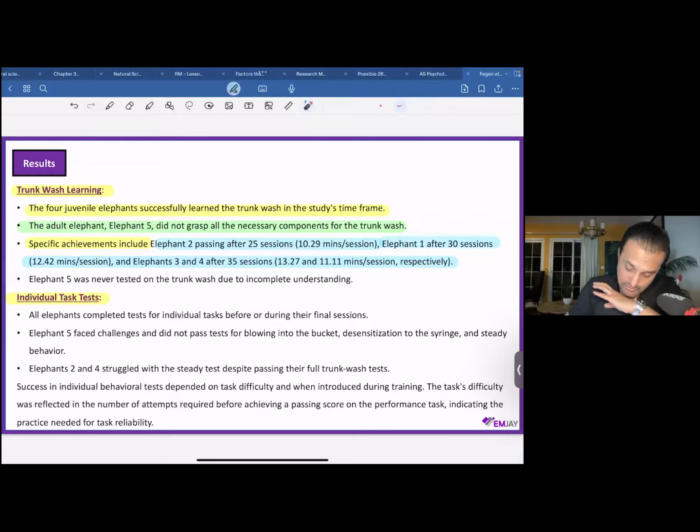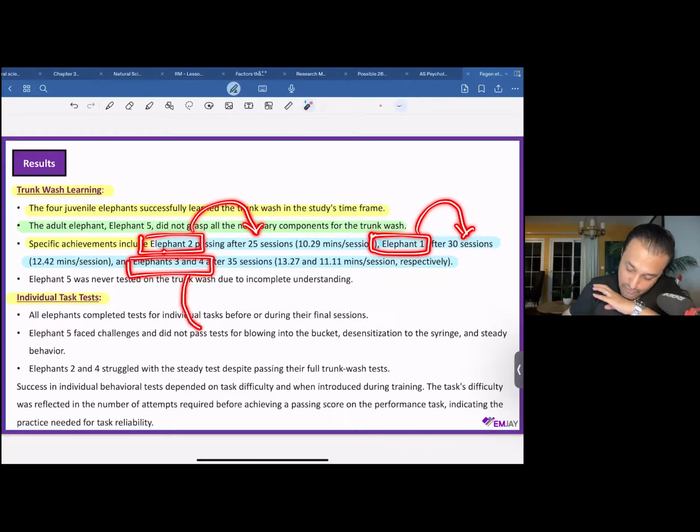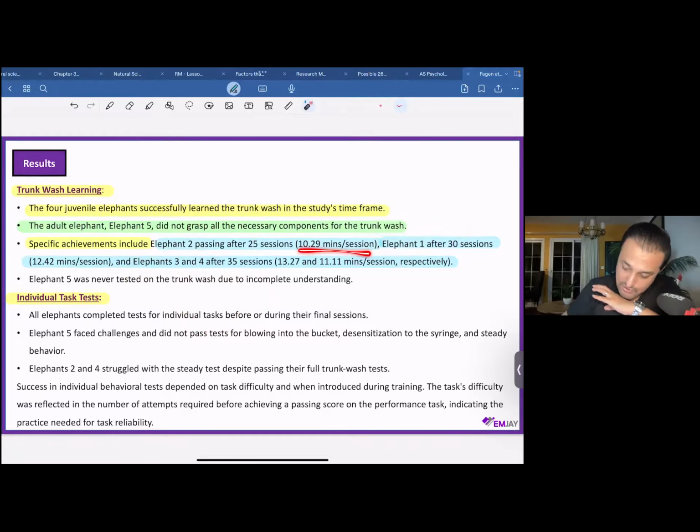So the quickest one or the smartest one was elephant two, then was elephant one, and then it was elephant three and four. Elephant two took 25 sessions, elephant one took 30 sessions, and elephant three and four took 35 sessions each. This was the amount of time per session that they took. However, the fifth elephant wasn't able to get through.